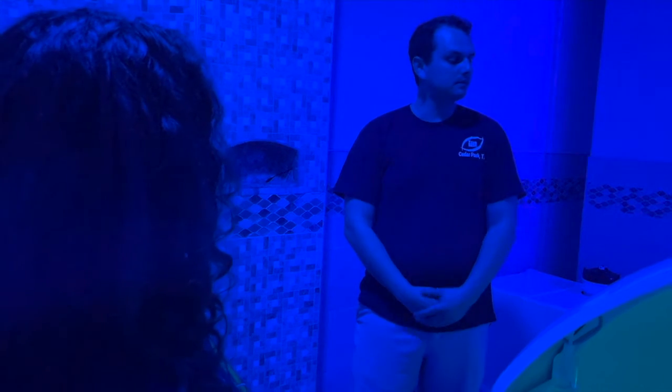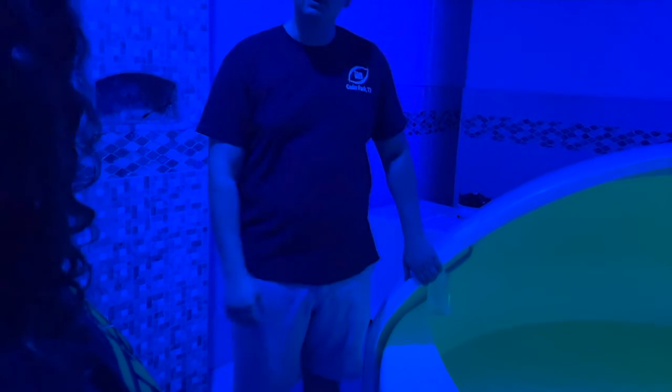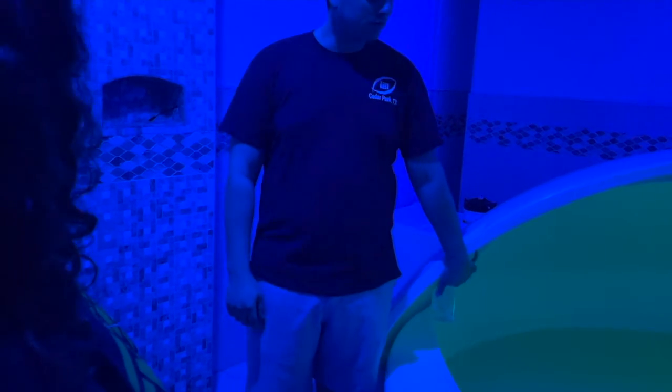But then hop in. The float pod is the longest this way, but I fit in this direction too. Point being, there's no wrong direction to float or anything like that. The doors are just on little sliders, so you can close the pod, you can keep it a little cracked if you want, or you can keep it totally open. There are little handles just underneath here.